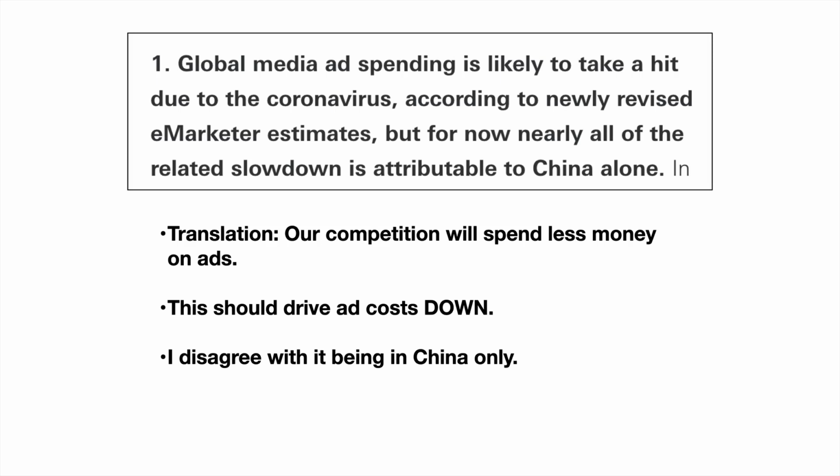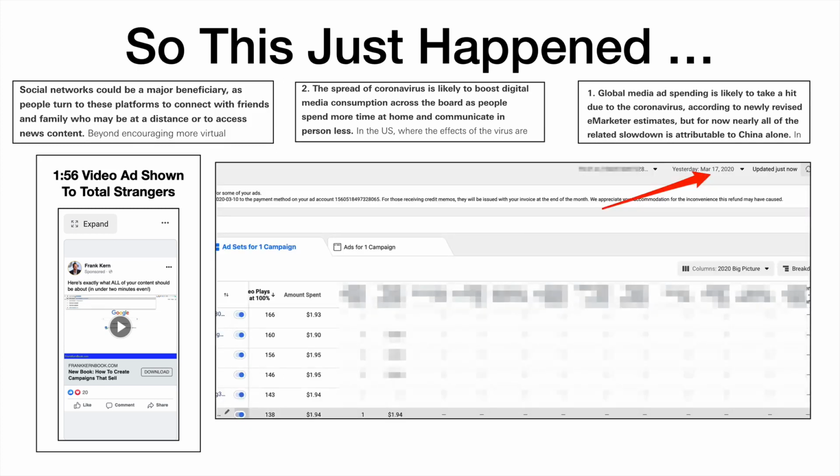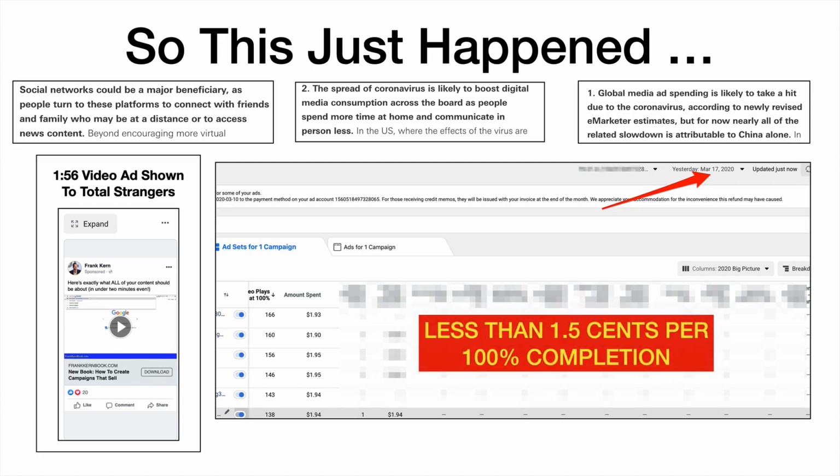Now, and this is optional for you, I'm giving news from my own personal experience as a public figure. Social media networks are a major beneficiary, and so on. Now I'm showing people up-to-date things that are happening right now during coronavirus. I'm positioning all of this as the implications being actually opportunity. So I'm giving an illustration of that opportunity: this happened yesterday. This is the ad that I ran yesterday, and it cost me 1.5 cents to get someone to watch an entire two-minute infomercial. This is how big of a deal this is. The prices have dropped so low.